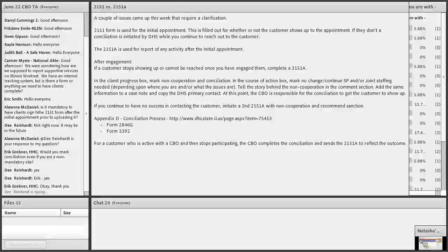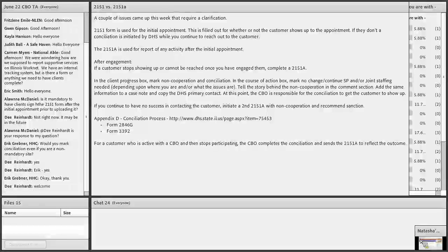So then I guess the other key point to note is that for customers active with the CBO and then stops participating, you still complete the conciliation process. Regardless of if you're unable to contact them or if you've been going through this conciliation process, you still use the 2151A to reflect the outcome.